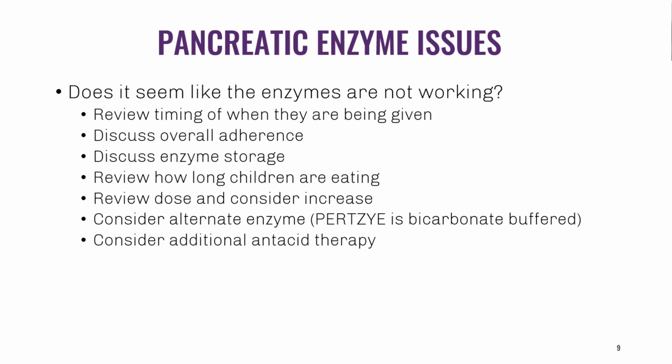Then consider if their current dose is within the range for their weight. Consider increasing the dose if children are losing weight or having cramping, bloating, or steatorrhea when they've been taking enzymes appropriately. One of the things we could also consider is an alternate enzyme therapy. As we reviewed, each has different sized microtablets or microbeads, but the Pertzy brand also does contain a bicarbonate buffer.